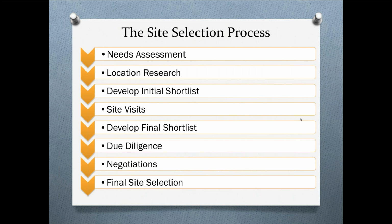And then schedule your site visits. After your site visits, you may cancel some locations out, and then you develop your final shortlist. Once your final shortlist is developed, you do your due diligence, move on to the negotiation phase, and then make your final site selection decision.